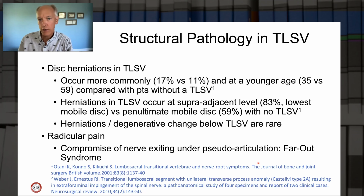We can also have radicular pain in patients with transitional segments. And here there's compromise of the nerve, usually just the ventral ramus, as it goes under that pseudarticulation, and this is called the far out syndrome. And this doesn't refer to psychedelics or other issues, but simply refers to this being a far out or a far lateral compromise of that ventral ramus.